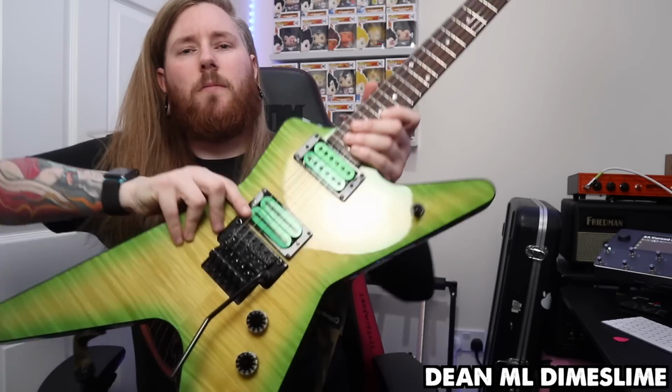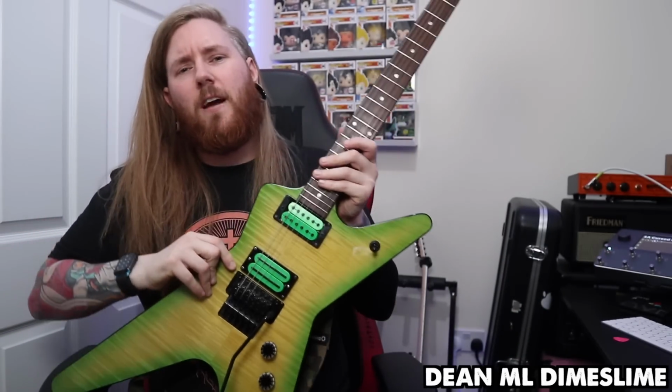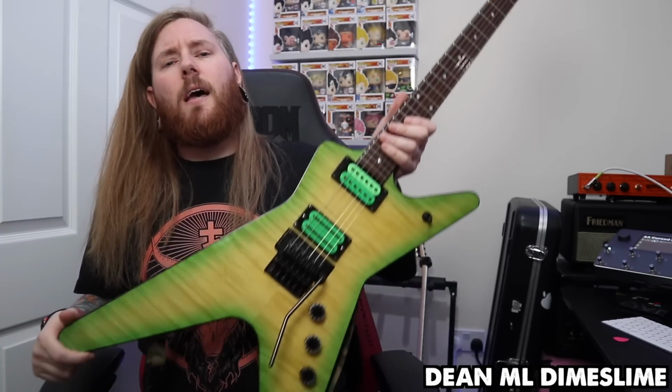I have changed the pickups, as you can see they are green. These are my prototype when we did the rail prototype and the Gatekeeper neck, just to see what they would be like, because believe it or not, if you didn't know, I'm obsessed with Dimebag and have been since I was like 19, and I've always wanted an ML.